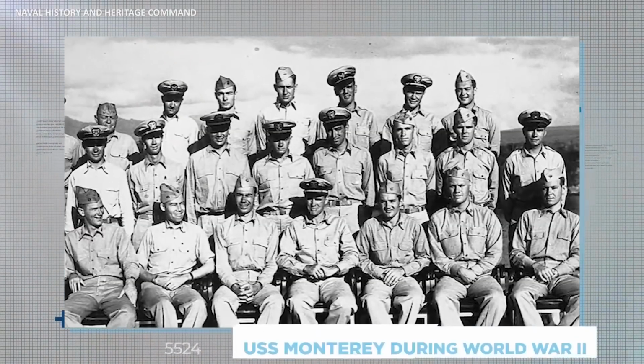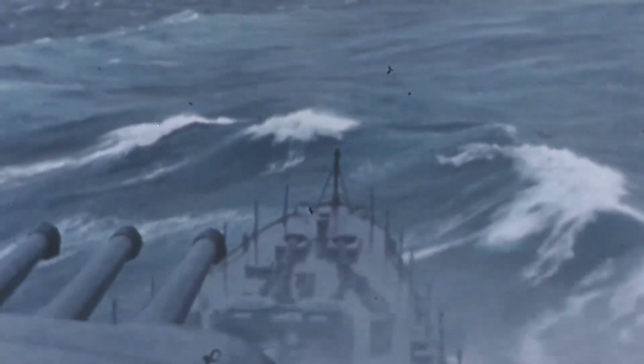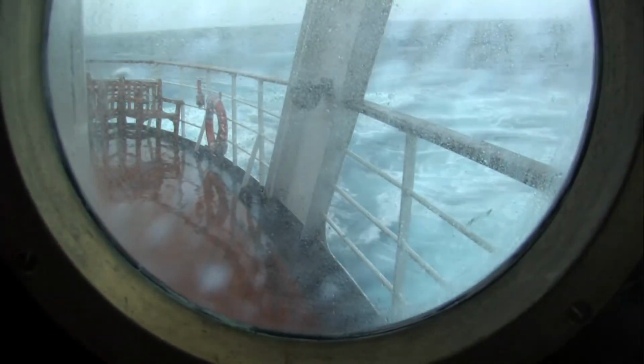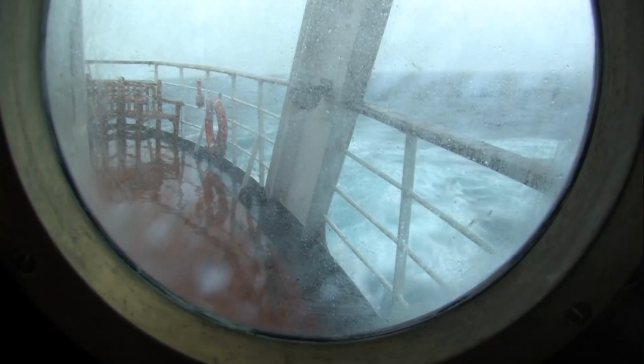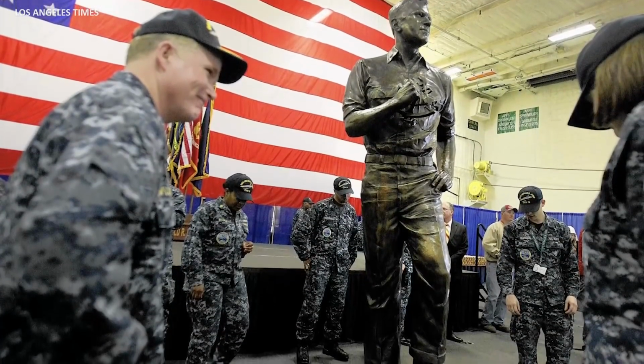Ford was stationed aboard the USS Monterey during World War II, 30 years before he became president. He's said to have saved the ship during a particularly bad storm. Ford is also thought to have been saved from going overboard during a storm by his foot getting caught in a drain on deck. As a result, a statue of Ford on board the modern ship features that drain.